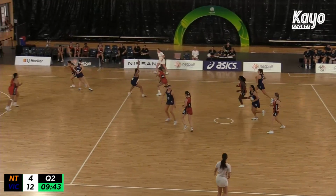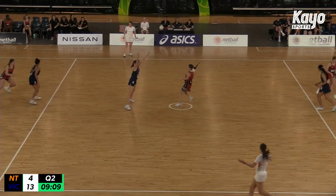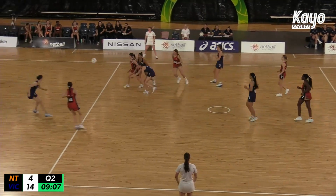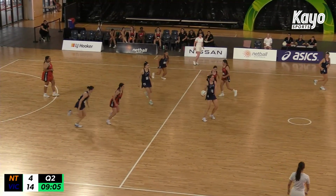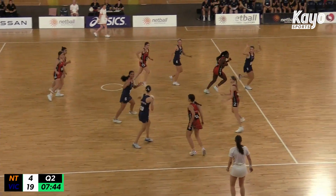Into 17 in the middle. They'll go forward with their feed. Pass comes over the top. Tori. Almost turned over. Now it is turned over.